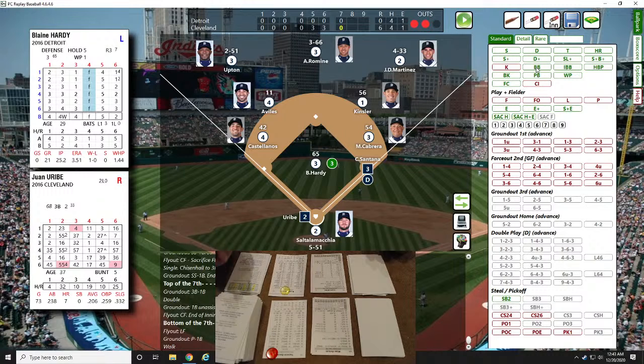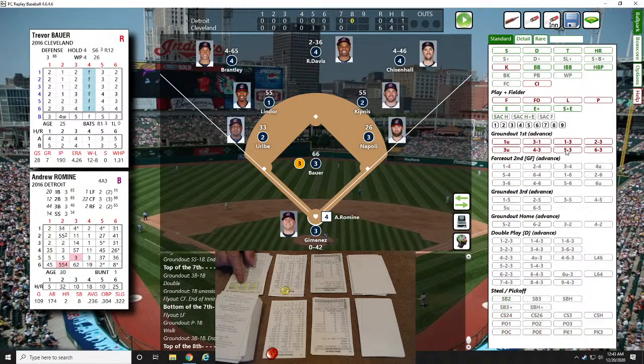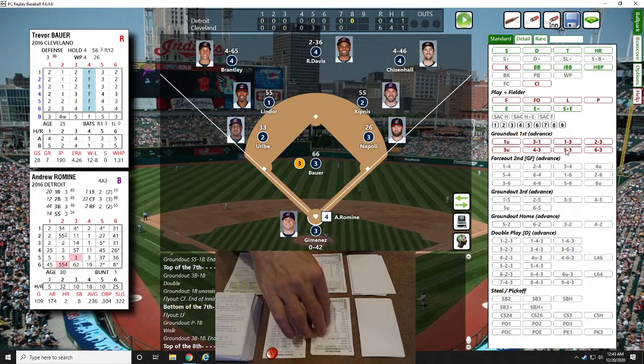Uribe, 51. That is going to be a third baseman check. That's Castellanos. Over at third base, error check is, yes, it's an error check. He's a 4. Can he make the play? 14, he makes the play. 5-3 on the putout, and that's going to do it for the 7th. We go to the 8th.